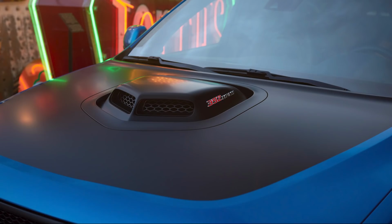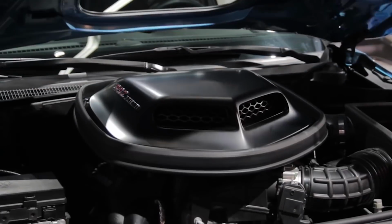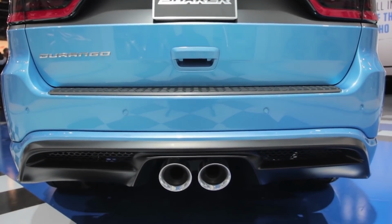Mopar added a cold air intake and a catback exhaust with a unique dual exit located right in the center of the rear end, instead of on the sides. This was also the first time a Shaker was offered on the Durango. The hood and Shaker are finished in satin black, and that provides a very nice contrast to the bright B5 blue paint.